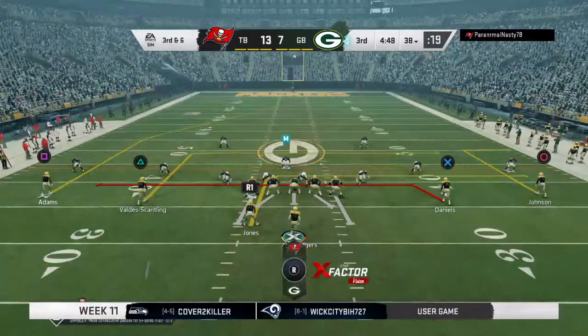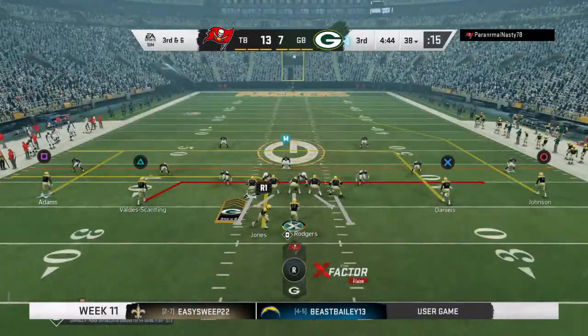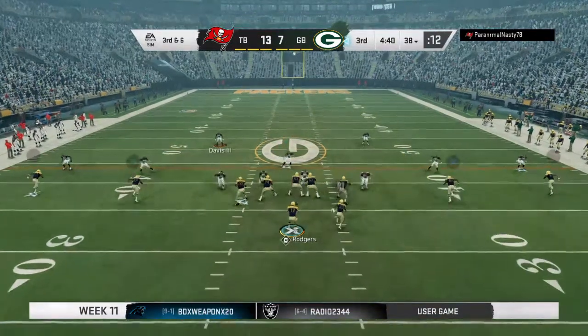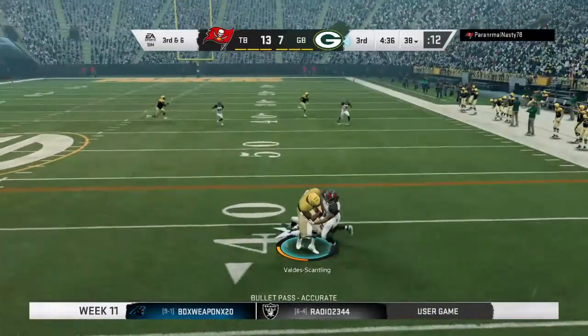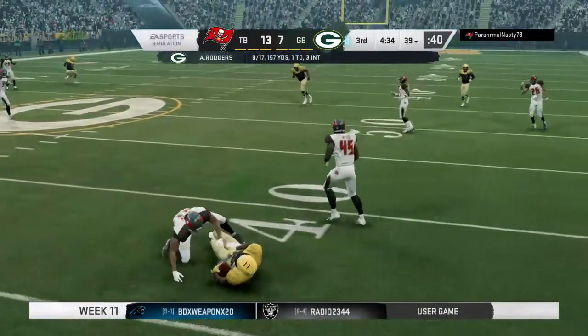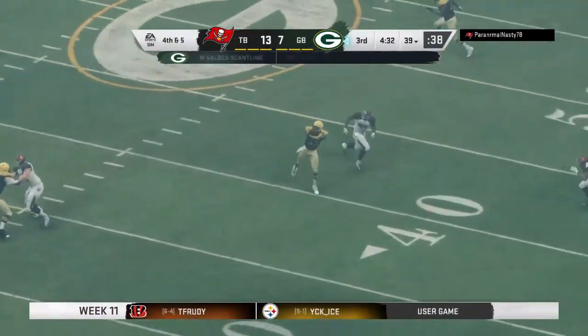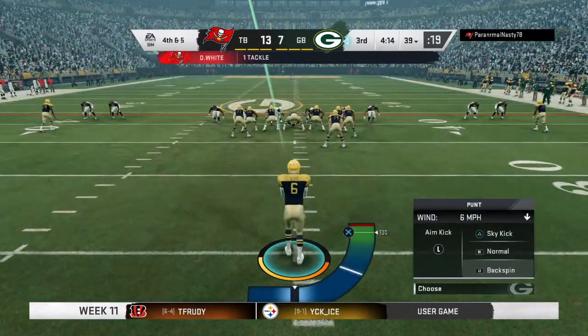No, 319. Pick it up, guys. Pick it up. Check. Shotgun now for Rodgers. Got an open man. It's Valdez-Scantling. And he'll go down to the ground at the 39, and obviously that's well short of the first. Good defense holds him to only a yard, and it'll be 4th down.